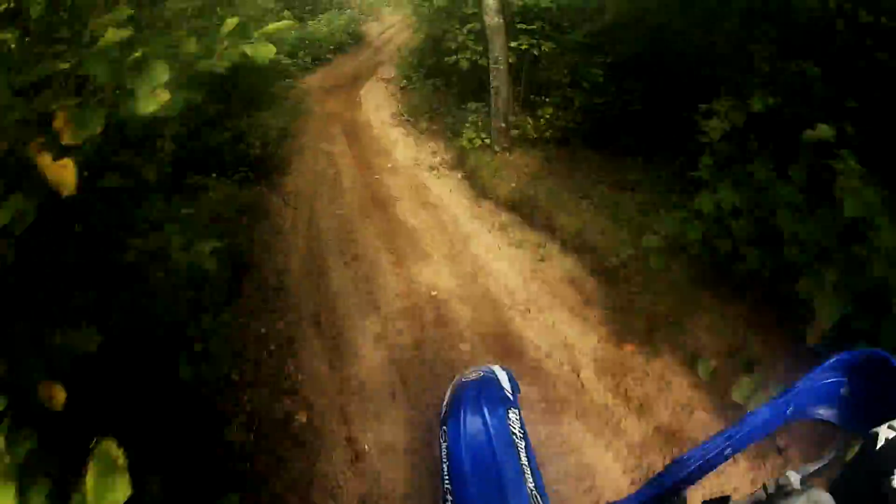Basically this trail right here starts with a bunch of whoops and just sandy nastiness, and eventually goes into this logged off section here where it's still sandy and everything.